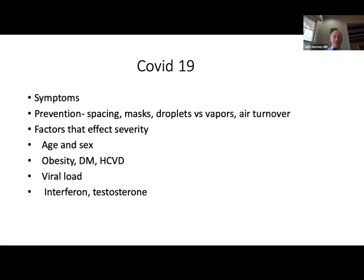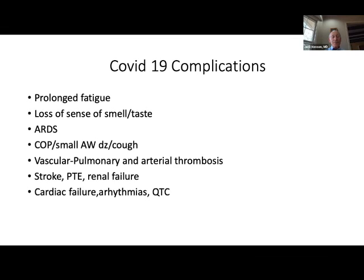So obviously the complications of COVID include prolonged fatigue and simply loss of sense of smell and taste. That happened to me about 20 years ago. I was hiking in the Cascades and got chilled and caught a cold. And suddenly I noticed that I couldn't smell or taste, and it lasted 6 months. And so it obviously was a coronavirus.